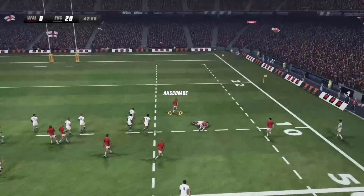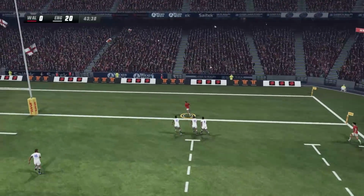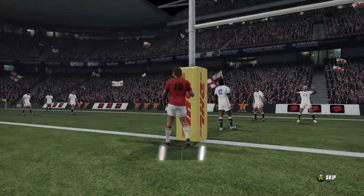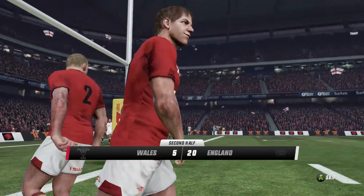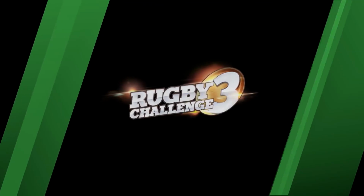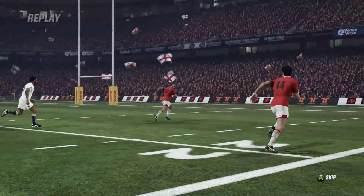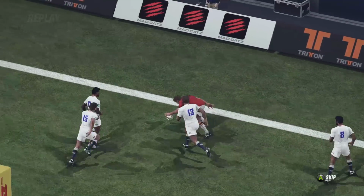Oh, what a pass to Anscombe, out the back of the hand, and Wales, they'll strike first. They strike hard, and this could be the change in the second half that they required. Gareth Anscombe scores, but what a pass coming in from Jonathan Davis. There it is, out the back. What a piece of skill from the veteran outside centre. Not many do it better.